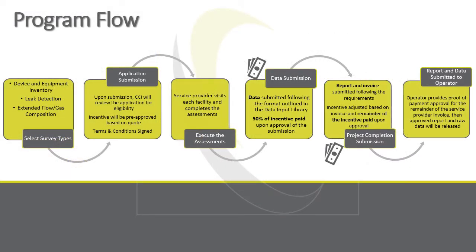The program consists of 6 main steps. You'd start by selecting one or more survey types. You would then prepare and submit all application documents via the CCI portal. Our technical team will review the application, and if it meets all of the program's requirements, the project will be approved for funding. Once the service provider receives the approval, the project can start and the assessments can be executed.